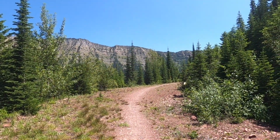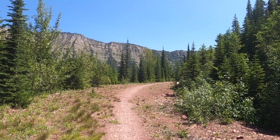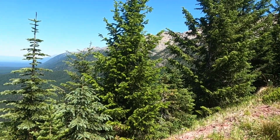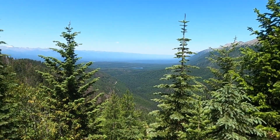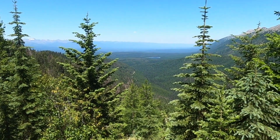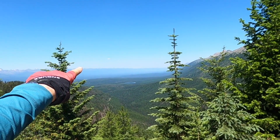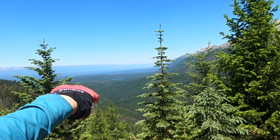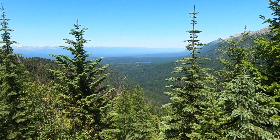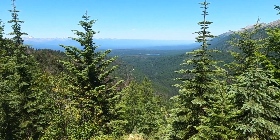Just stopped a while. I'm getting towards the top, I think, now, and it's just beginning to clear little views. So that's the Swan Valley down there, and that's basically what we did the whole of yesterday, along that far side and then up here. I'm not sure if that's Holland Lake down there. Maybe it isn't. Maybe it's just another of these lakes in the trees.